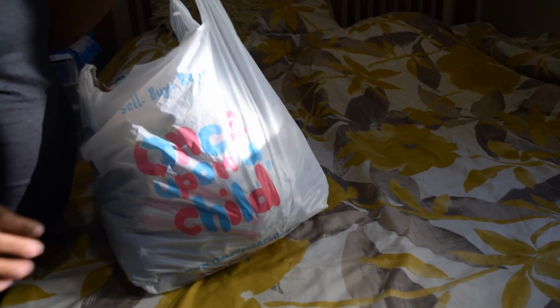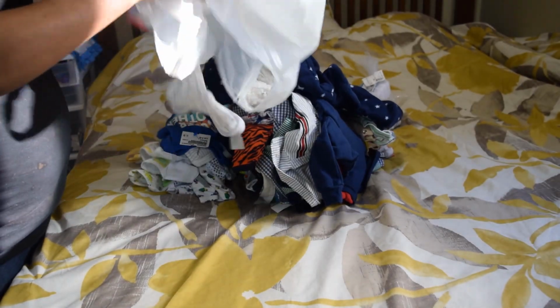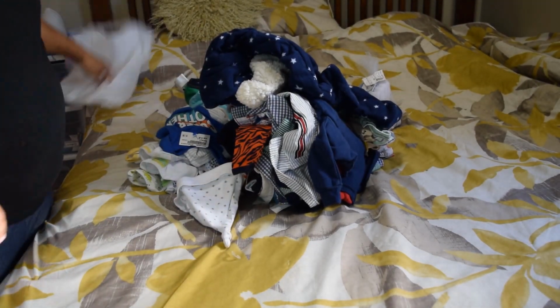So I'm going to pour out everything and tell you how much we paid for everything. I may even buy some things for my toddler as well, so that's what brought the price up. Otherwise it would be cheaper. And I'll let you know.